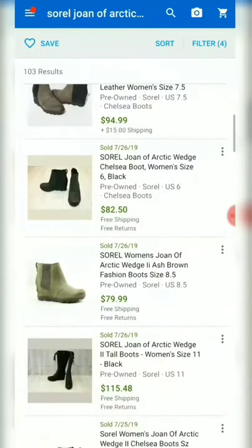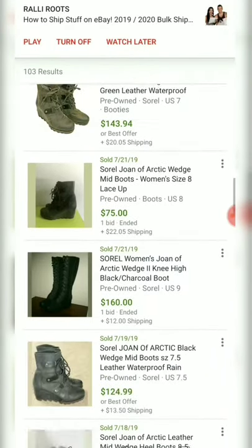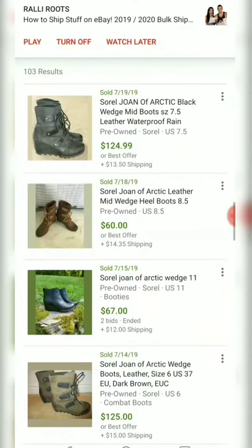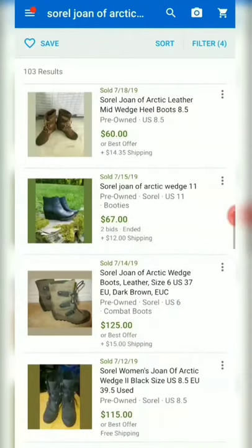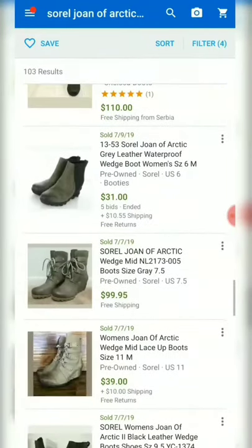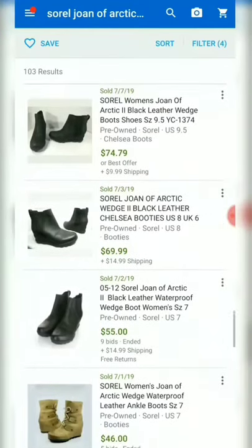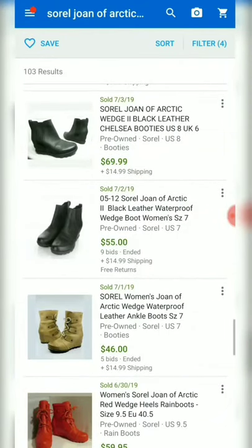Let me think about it. Let me see if I could get more than one good comp. And let me double check what condition these boots are in, too. 60. 125. Damn, 99 free shipping, 40. See, that's the one that worries me. These are the exact ones, exact size. 25. Okay, here's another one. Okay, let me check the condition on these. If they're A1 condition, I'll get them. They're A1 condition, you guys.